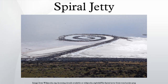Built on the northeastern shore of the Great Salt Lake near Rozel Point in Utah entirely of mud, salt crystals, basalt rocks and water, Spiral Jetty forms a 1,500-foot-long, 15-foot-wide counterclockwise coil jutting from the shore of the lake. The water level of the lake varies with precipitation in the mountains surrounding the area, revealing the jetty in times of drought and submerging it during times of normal precipitation.